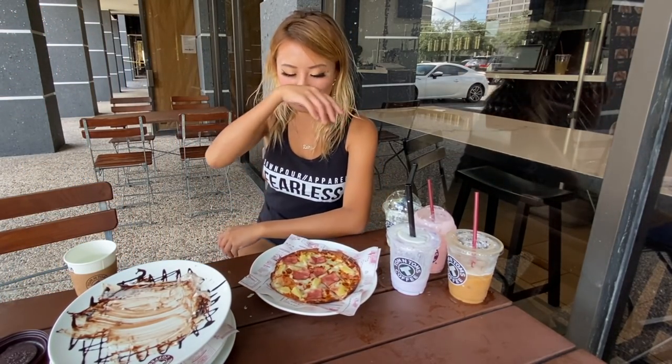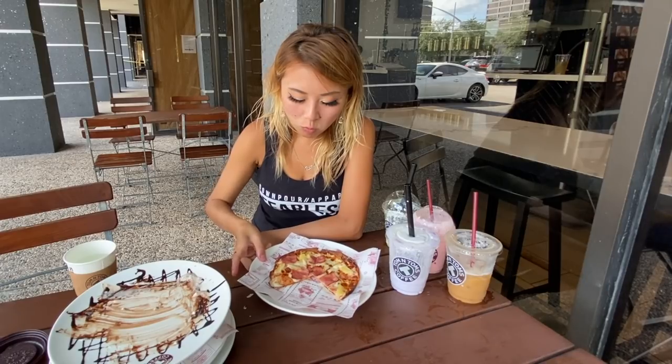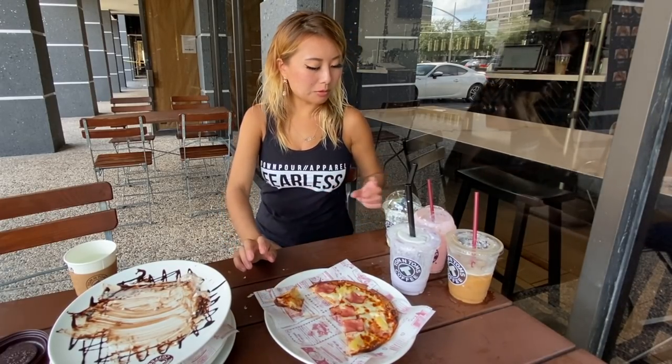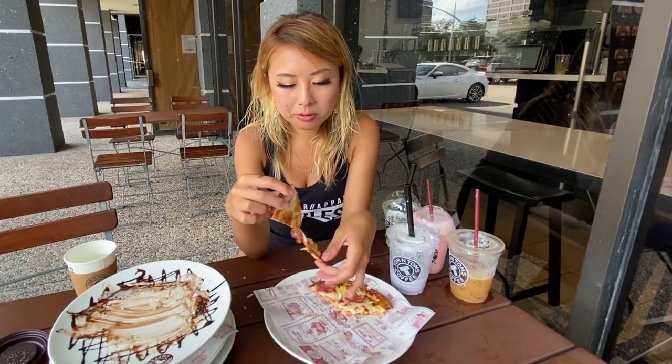Okay, so this is what they brought out. So I guess it came later. It took a little bit longer to cook. But this is their Hawaiian pizza. They serve it on a tortilla. Mmm. Not bad. Kind of tastes like a quesadilla. I really wish it came out earlier.